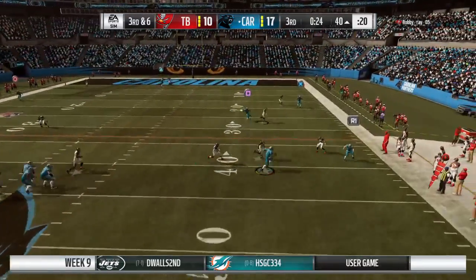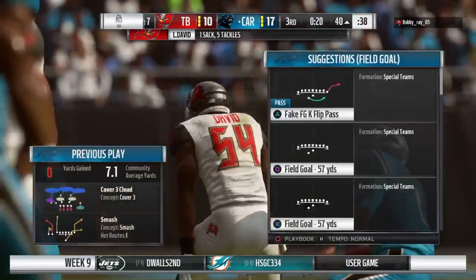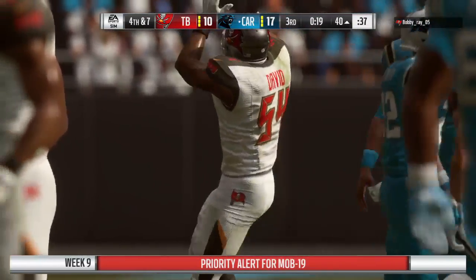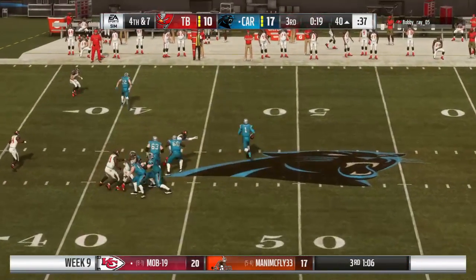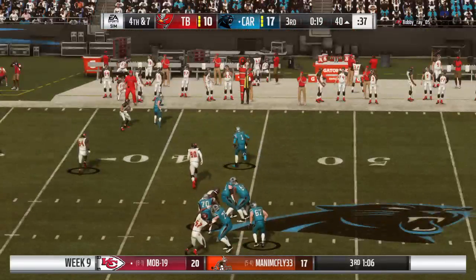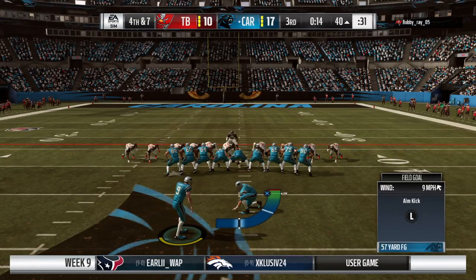Flush to his right. And time finally runs out. He can't get rid of the football, and he's taken down. Levante David able to get in there and drop him behind the line. So coming on now is the field goal unit. They're going to try for 3, and he'll need all the leg he's got here.